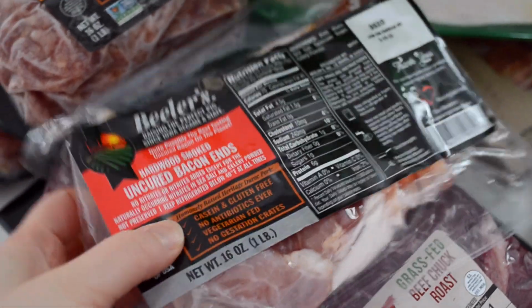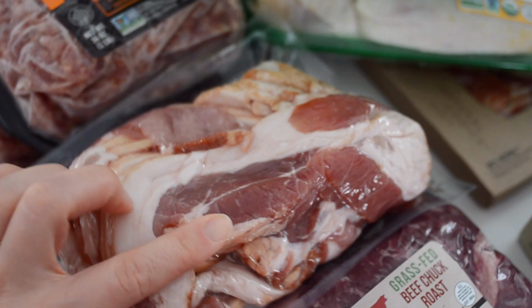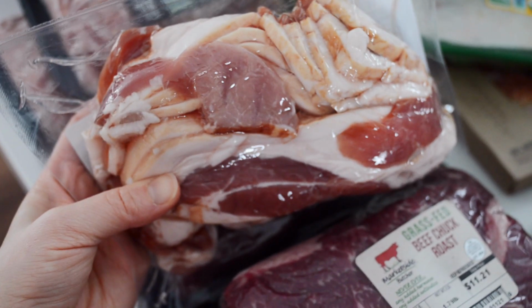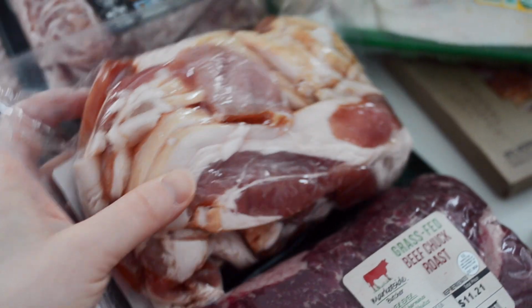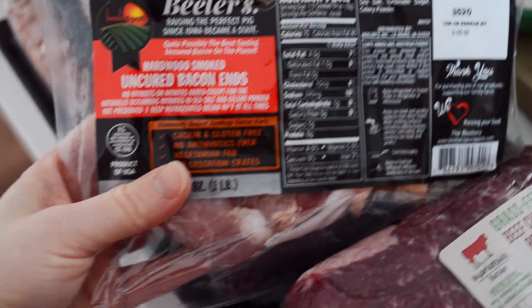He also got a couple of these bacon ends and pieces, and usually these are pretty good if you look at the package. They're not like some ends and pieces that are just a whole bunch of tiny pieces. Some of them are actually closer to regular sized bacon pieces. Yeah, so he got a couple of those.